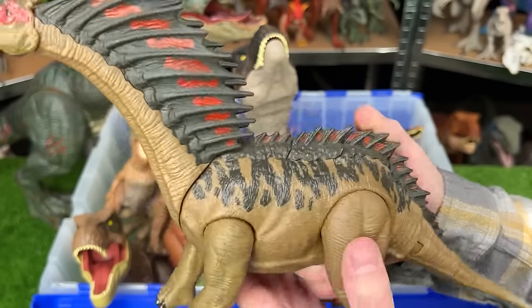Up next, we've got the Feeding Frenzy Indominus Rex figure. This figure is a whole lot smaller than a lot of the Indominus Rex figures we've seen so far, but it still has a pretty large face for how small its body is. And it's got some unique special features. First, there's this button on its nose that you can get some sound effects from.